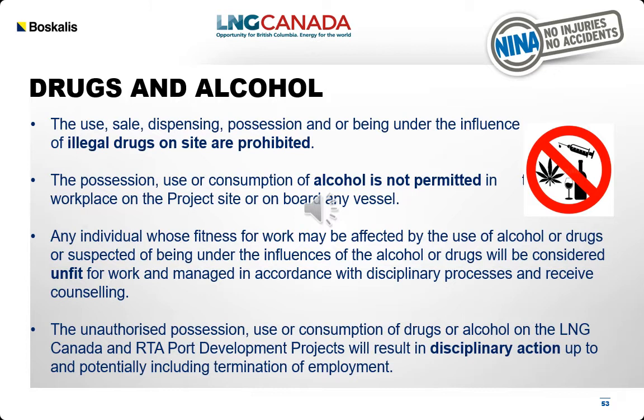The unauthorized possession, use, or consumption of drugs or alcohol on the LNG Canada and Rio Tinto port development projects will result in disciplinary action up to and potentially including termination of employment.